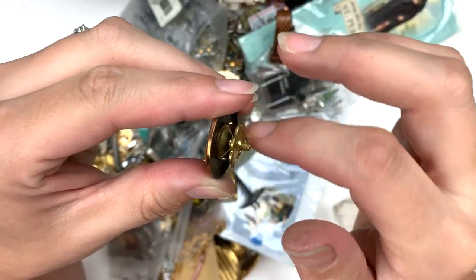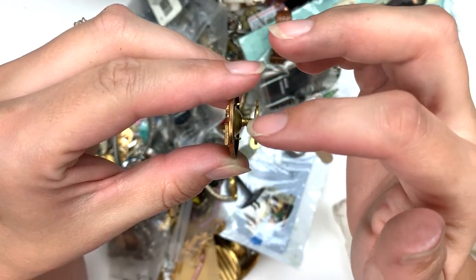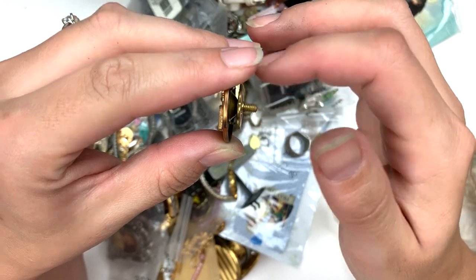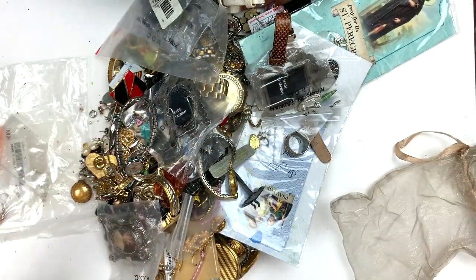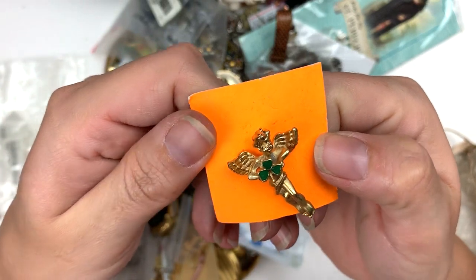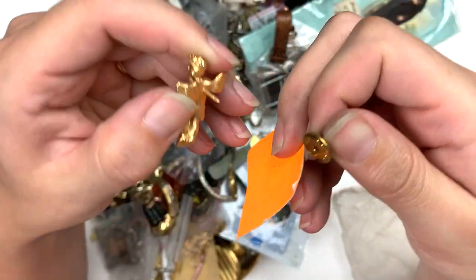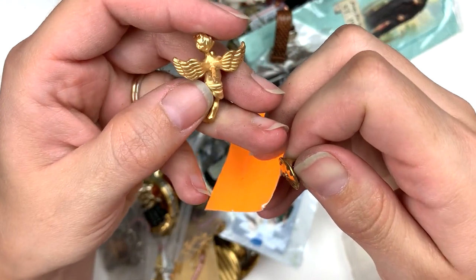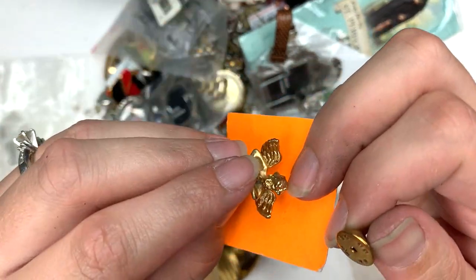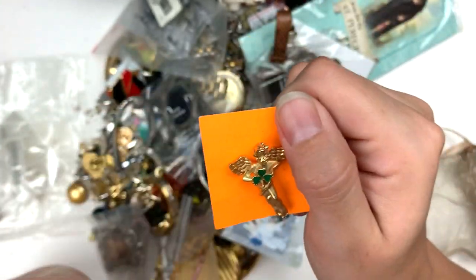Ooh, look at that. Interesting. Huh. Interesting. Doesn't say anything. I don't know what it is. Here we have a sweet little angel with a shamrock. It's a little gold tone little dude. He is marked Avon. Very sweet. We will sell the Avon Angel. Especially with the shamrock. That's adorable.